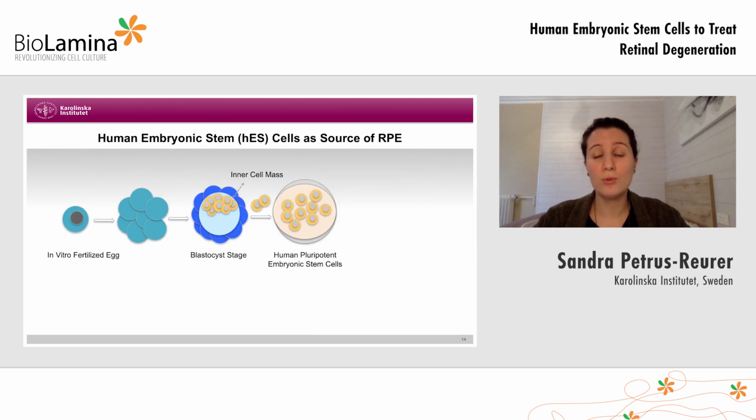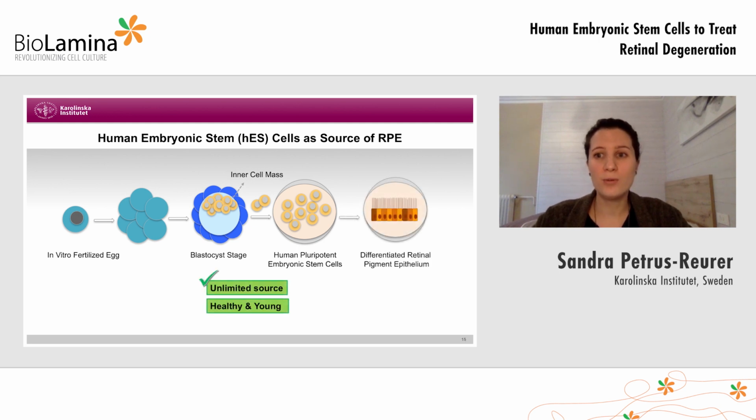So the approach that our lab took is to try to repair what is damaged or lost using human embryonic stem cells as a source of RPE cells. Pluripotent human embryonic stem cells derive from the inner cell mass of an in vitro fertilized egg that is at the blastocyst stage, and these cells have the potential to give rise to all tissues of our bodies except for the placenta. The inner cell mass can then be isolated and kept in culture as a cell line of human embryonic pluripotent stem cells that, with the right cues, can then be differentiated to retinal pigment epithelium that would then be transplanted into these patients. So human embryonic stem cells provide us with an unlimited source of genomically and telomerically healthy and young cells.